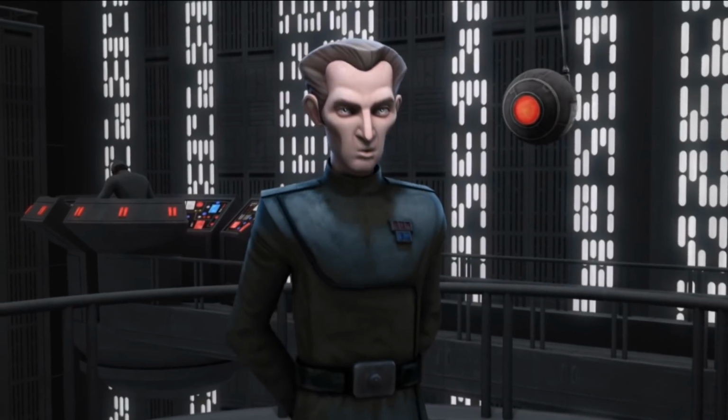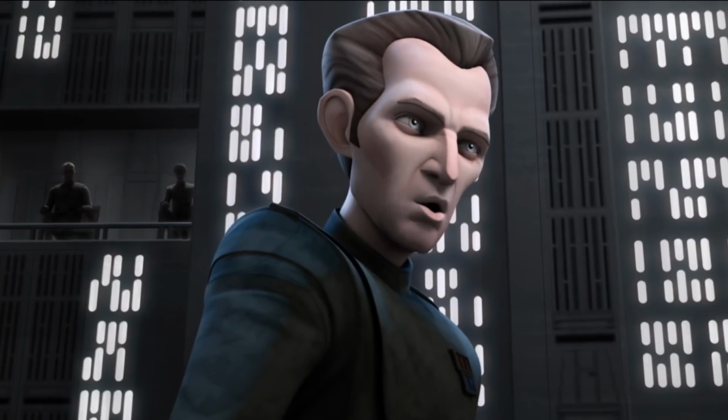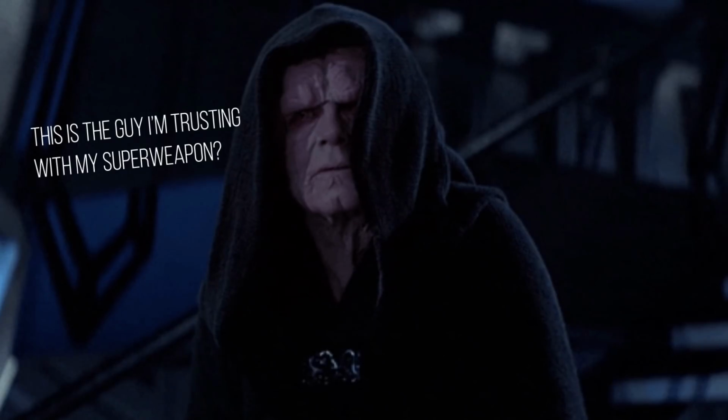later on this same compound, a group of rebels would successfully hijack then Moff Williff Tarkin's personal Corvette, the Carrion Spike, while he was attending a meeting at this very compound. Pretty embarrassing too, because it included the Joint Chiefs, leaders of the Compnor, and even Emperor Palpatine.